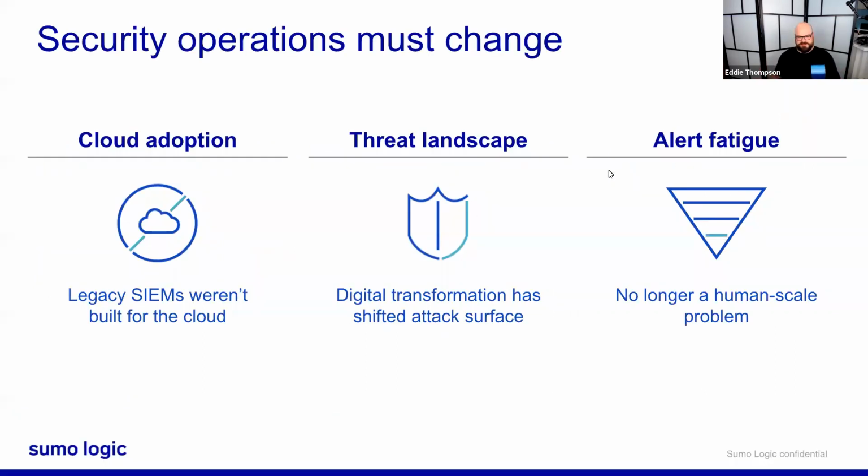I'm not going to bore you to death with slides here. I've only got a couple, but there are some things I just want to level set with. Some things have fundamentally changed in the security world in the last few years, and because of these changes, security operations itself must change. There are some real driving factors behind that. The first one is cloud adoption and digital transformation. It's no longer just DevOps shops and people at the bleeding edge undergoing cloud migrations and cloud journeys. This is a core part of business for most organizations now. There are either cloud first strategies, cloud native, or they're undergoing cloud transformations at the moment.